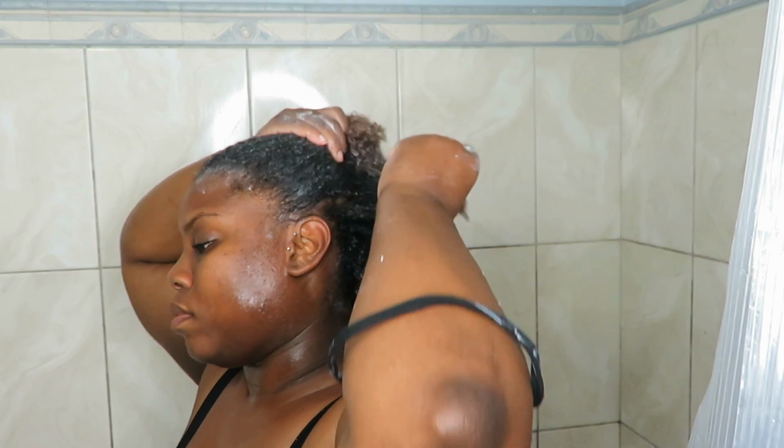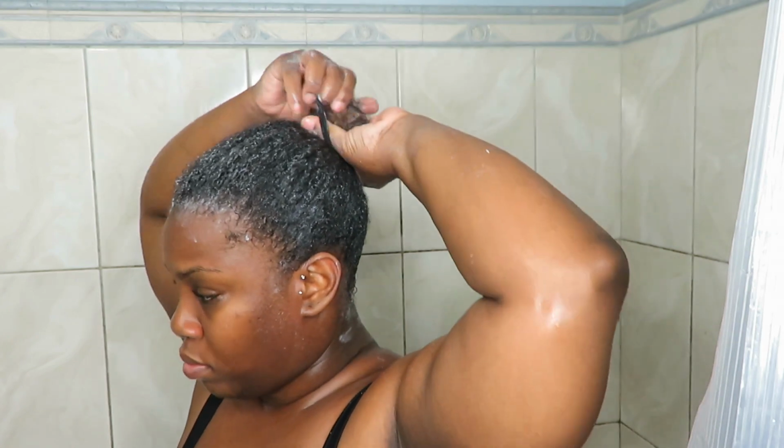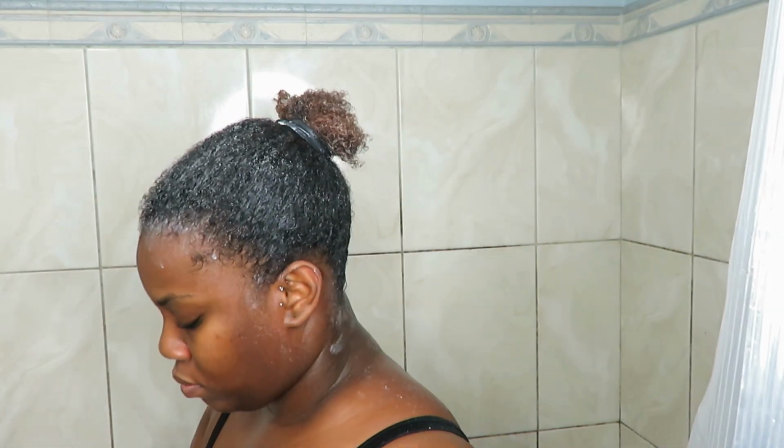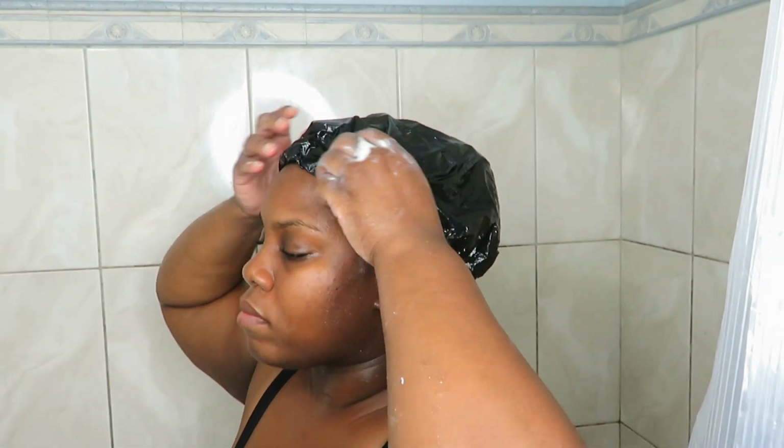And once I was done applying it to my entire head, I just put my hair up in one and I put my shower cap on. And as for the instructions, I left it on as they instructed for a half an hour.